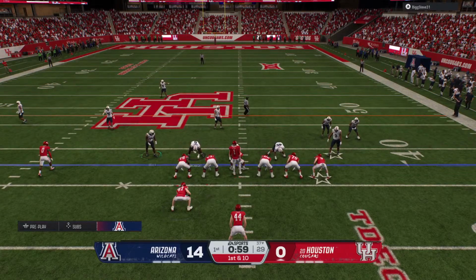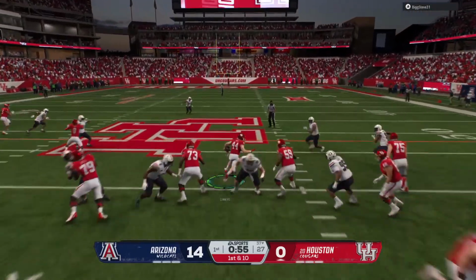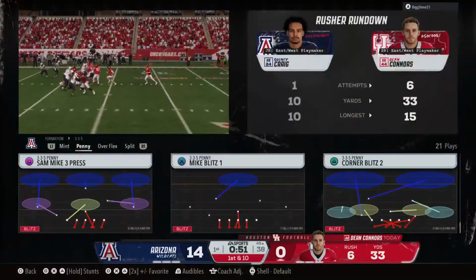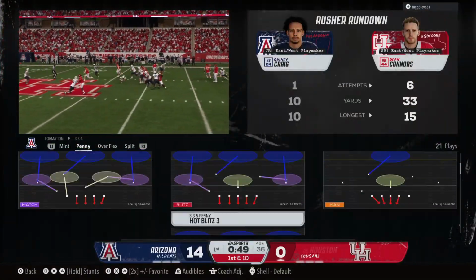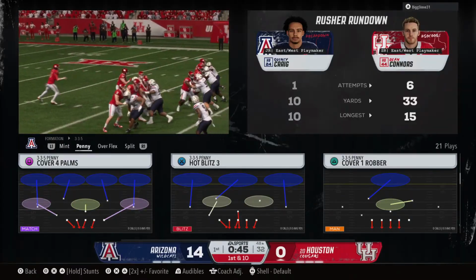They've got it at the 37. It's 1st and 10. The give to the back. Got room to work. And a big hit at the end, but it didn't stop him from getting the first down. First down, physicality wins football games.